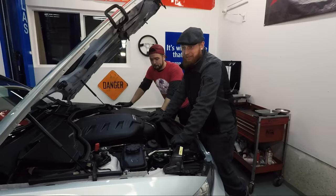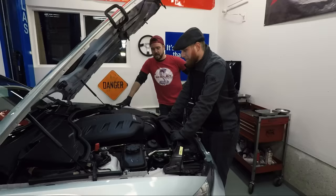Step one to accessing these throttle valve actuators is to remove this intake plenum. I can do that for you.